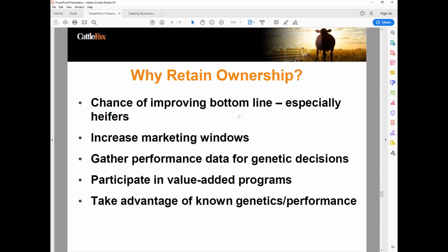So we've been getting this question a lot. Should I retain ownership on my calves or my feeder cattle? Based on where we are in the cattle cycle, I think it's maybe something that everyone should consider, or at least analyze a little closer. One reason why you may retain ownership is it gives you the chance of improving your bottom line. And I've put emphasis on the heifers, and I'll show a chart in a second and why I say maybe you look at it for your heifers.